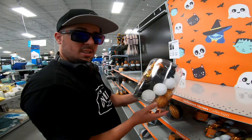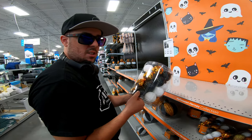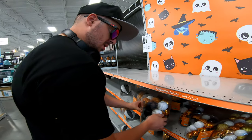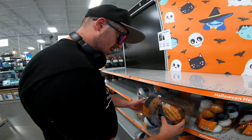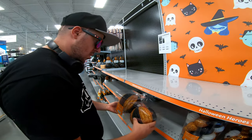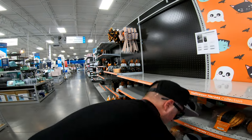And we got these. You can just decorate this for your Nightmare Before Christmas Halloween tree. And look, there's big ones too, even black and white as well. Let's just put these up there. These are for really big trees. Huge trees. Oh, this one's nice. Look at that one.